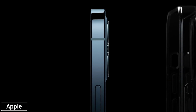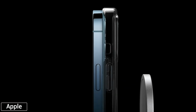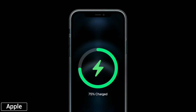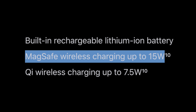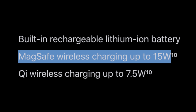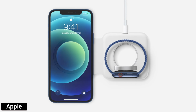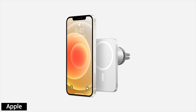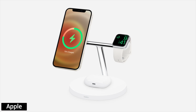But the best part is the new MagSafe wireless charger, which is a very compact and slim charger that snaps onto the back of the phone and holds on magnetically. So you can still use your phone while it's wirelessly charging, and it charges at up to 15 watts compared to 7.5 watts for regular Qi chargers. They also showed off some new MagSafe chargers that are coming soon, like the MagSafe Duo, the car mount, and the multi-charger dock. Now, the biggest difference is in terms of the cameras, so let's get right into it.